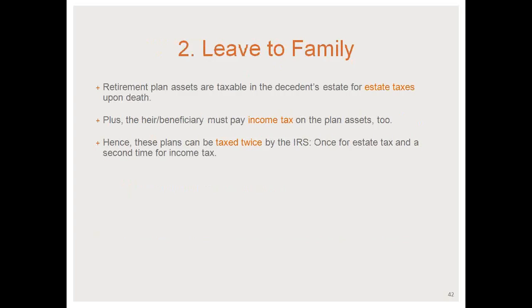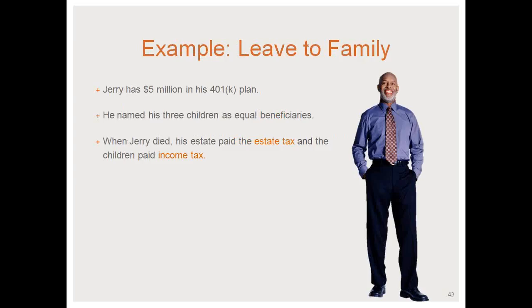The other option for these retirement plan assets, of course, is to leave it to family. The problem with that is that they could be subject to two taxes, the estate tax and the income tax. So hence, and especially for those wealthy donors, they could be taxed twice on these assets. So we're going to go over a little example here.